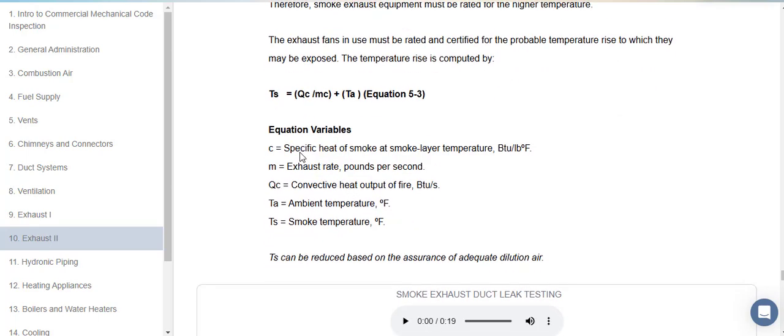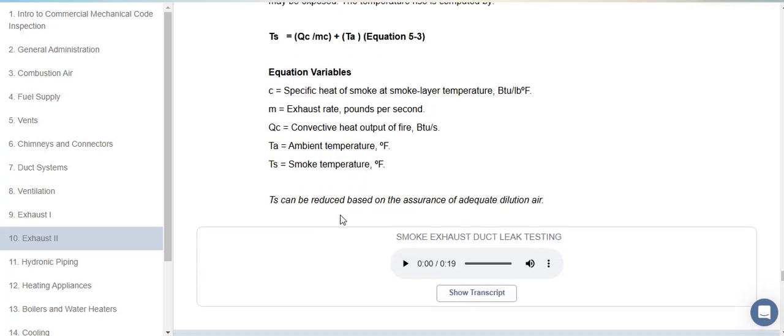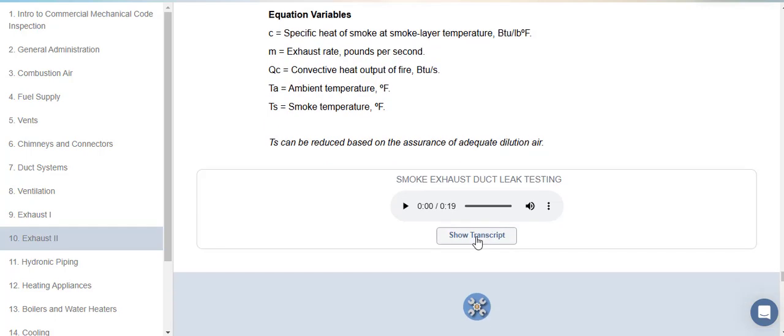Equation variables: c, specific heat of smoke and smoke layer temperature, BTU per pound Fahrenheit. m, exhaust rate, pounds per second. Qc, convective heat output of fire, BTU per second. Ta, ambient temperature, Fahrenheit. Ts, smoke temperature, Fahrenheit. It can be reduced based on the assurance of adequate dilution air.